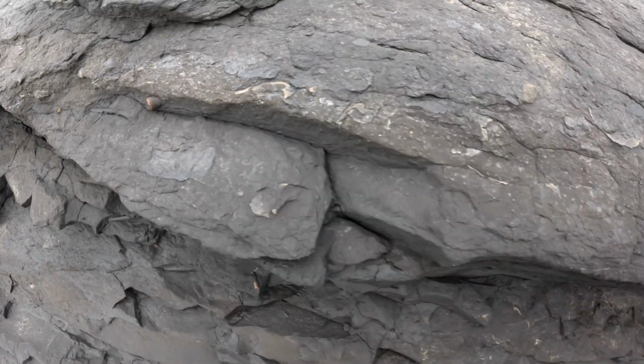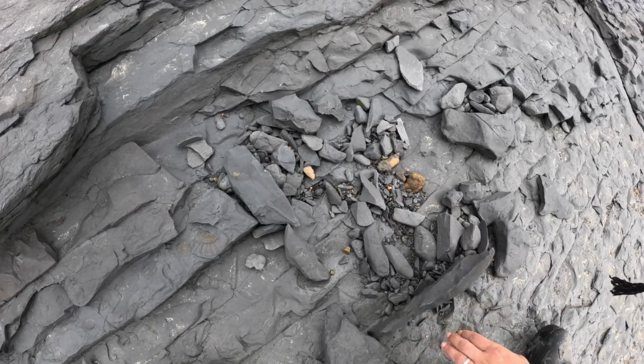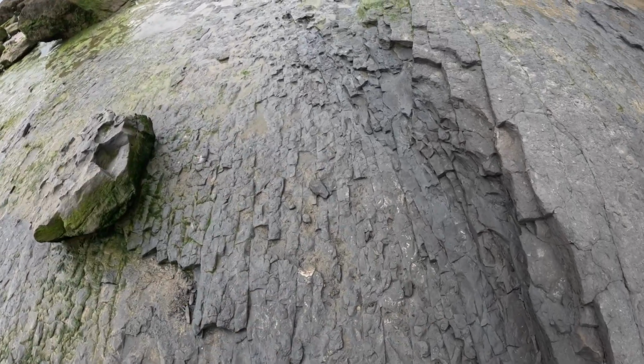There's loads of belemnites again. But yeah, look through all the bits and pieces, definitely. There's lots of stuff here, but we won't touch any of this. We won't dig at that at all.